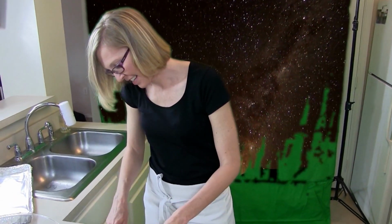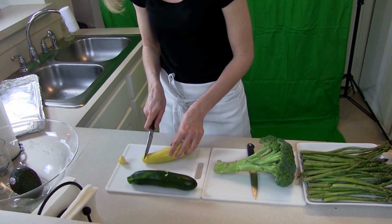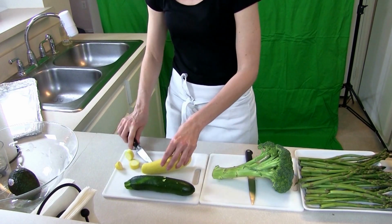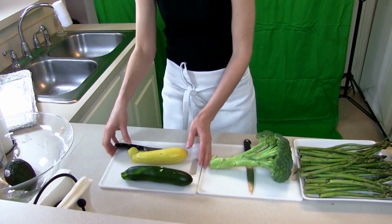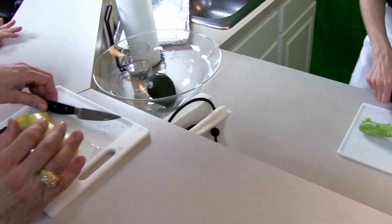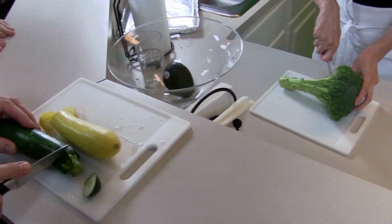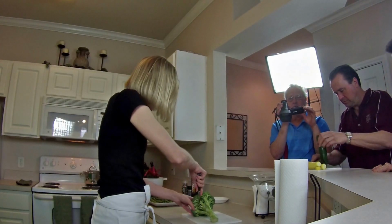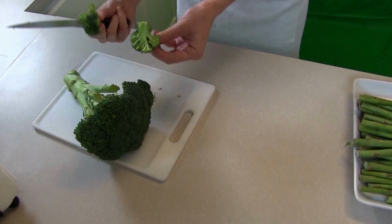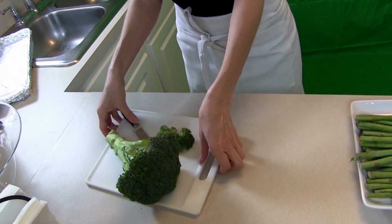All right. So we're gonna just cut off the ends, both ends, and then we're gonna cut this about a half an inch. Here, like that. Okay, I can do that. Thank you. All right, so the broccoli, just gonna cut off the florets like this. Okay. And then make them all about that size. Okay. All right, thank you.